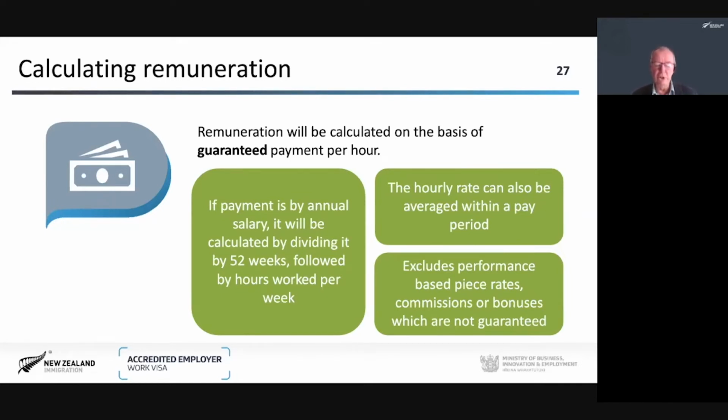Where the remuneration is not yet confirmed, but will be within the range, the calculation will be based on the lowest rate. Remuneration may include the value of any reasonable deduction from salary or wages for goods and services like accommodation provided, but the value would be specified in the proposed employment agreement. For the purposes of immigration instructions, remuneration excludes other employment-related deductions or allowances. For example, tool or uniform allowances, piece rates, commissions, or bonuses, which are all dependent on performance and not guaranteed.